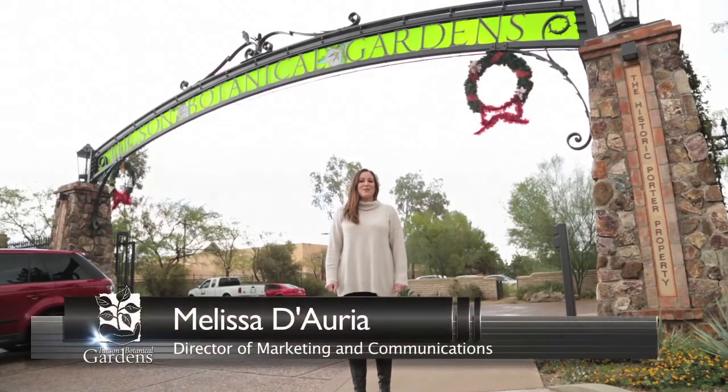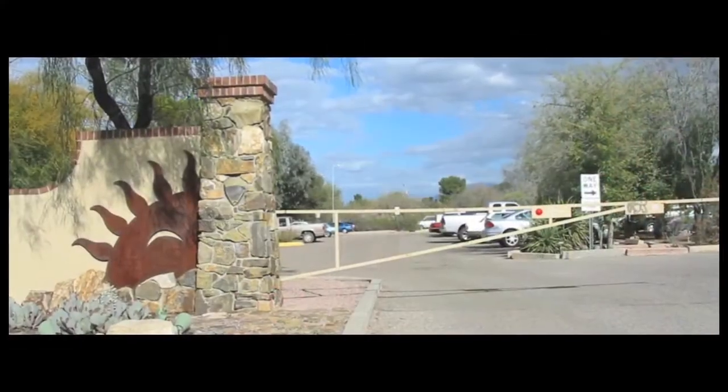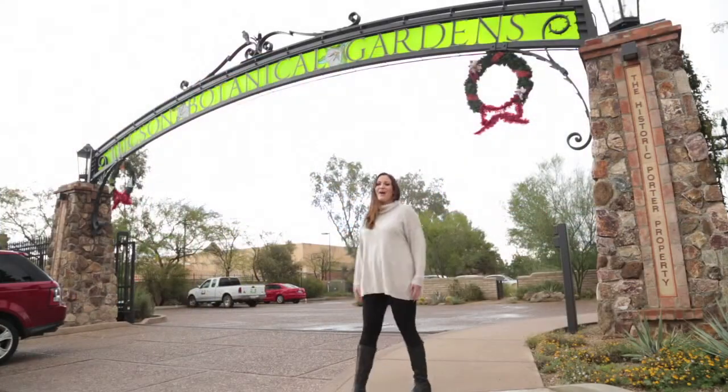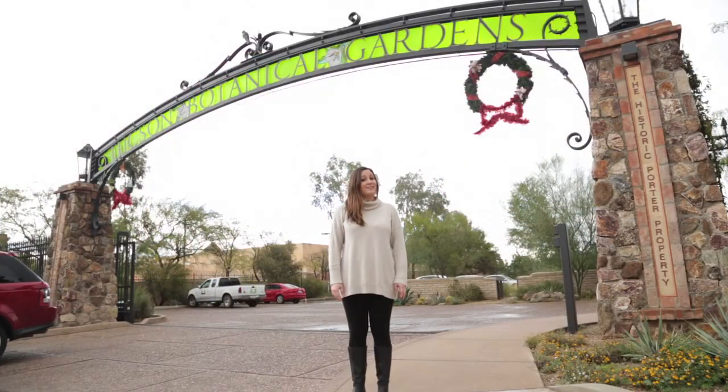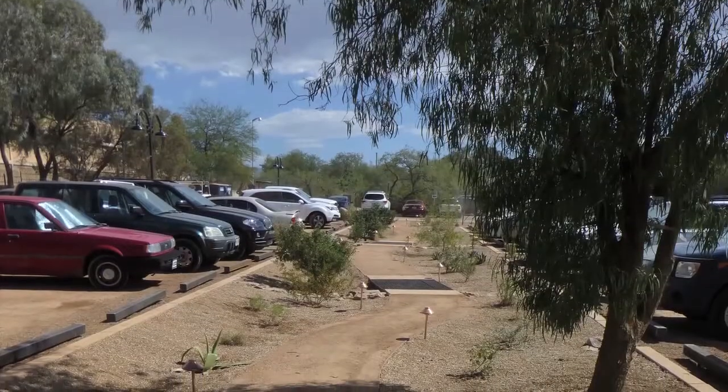Next, in phase two, we built this brand new beautiful ramp sign. We went from this to this. Now everyone driving down Alvernon can finally find us. Last year, we finished the parking lot, added new lights, passive water harvesting, and new plantings. We went from this to this.